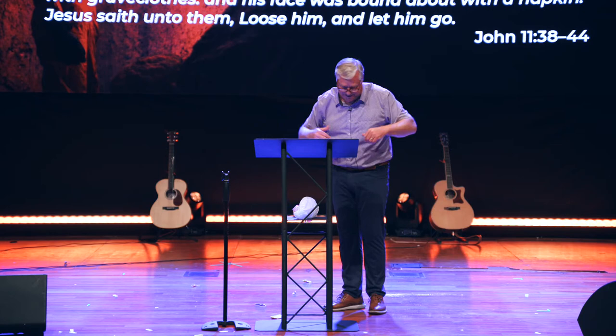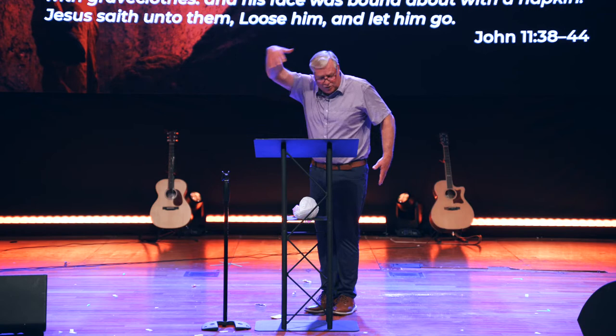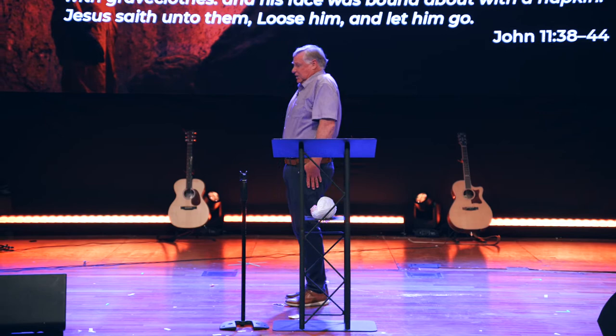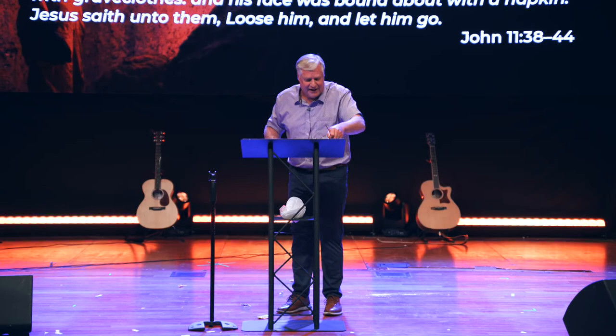Now get this, bound hand and foot with grave clothes, and his face was bound about with a napkin. So Lazarus is alive, and he's coming out of the tomb like this. And Jesus said unto him, here he does it again, loose him and let him go.